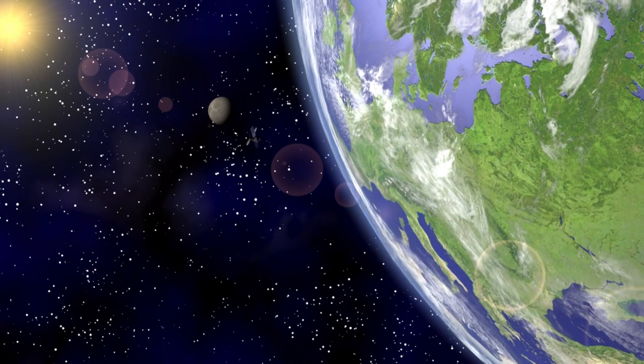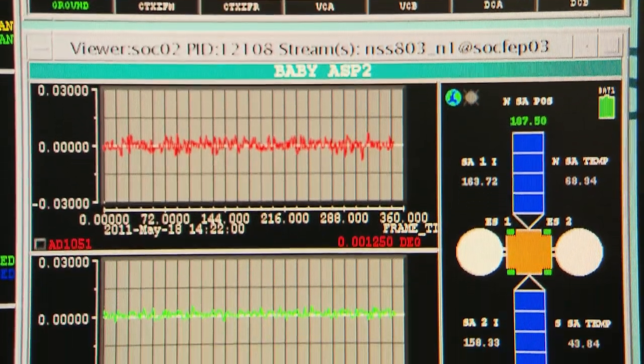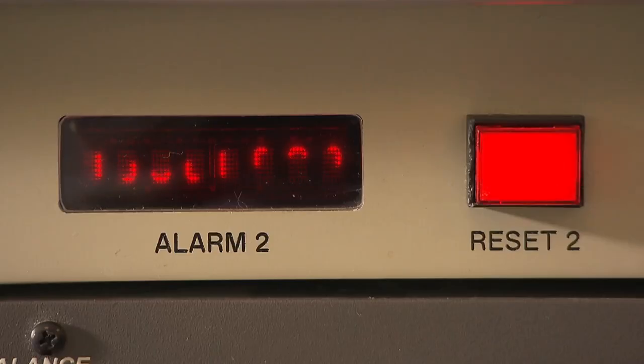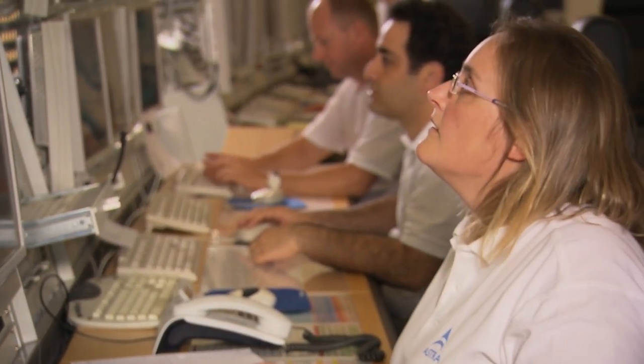The controllers receive 15,000 values a minute from each satellite, every day and all year round. An alarm sounds whenever a single value changes slightly. Engineers then react immediately. If a satellite moves by a tenth of a degree, the footprint on Earth shifts by 70 kilometers. So one full degree equates to 700 kilometers. If that were to happen, our colleagues in the DINO would get quite a few angry phone calls from customers with blank screens.